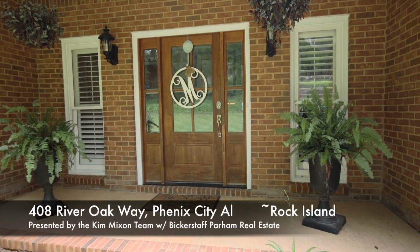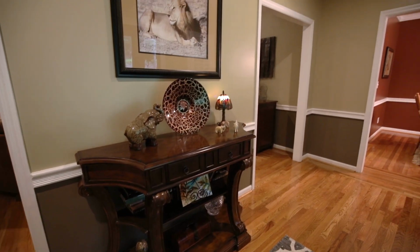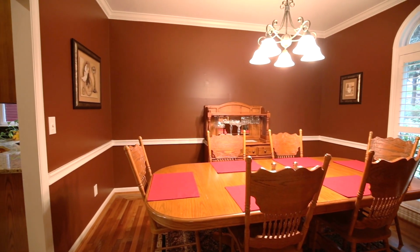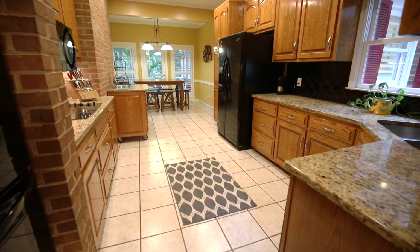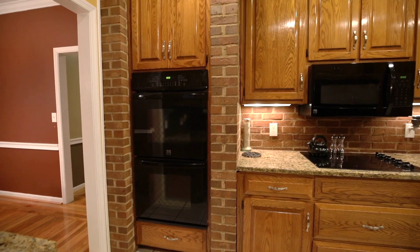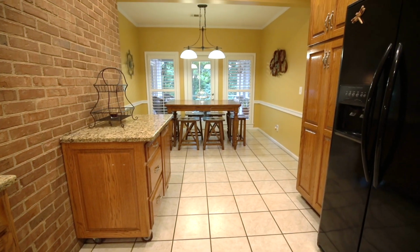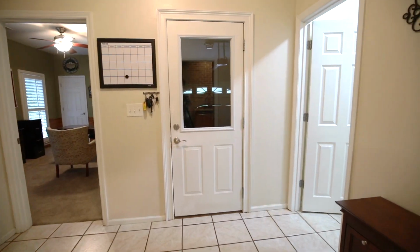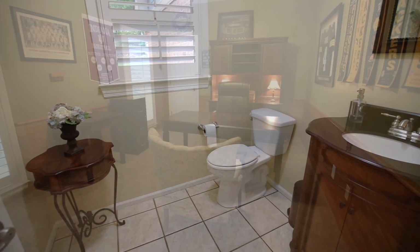Set on the banks of Lake Oliver in the premier waterfront community of Rock Island Subdivision. Welcome to 408 River Oak Way. This immaculate home is 5 bedrooms, 3.5 baths, almost 4,000 square feet on over an acre with your own private dock and boathouse.